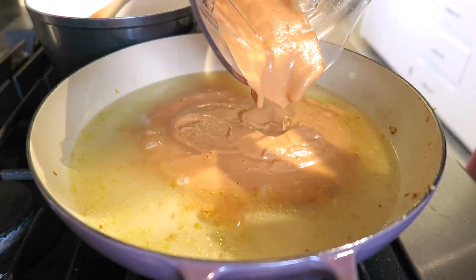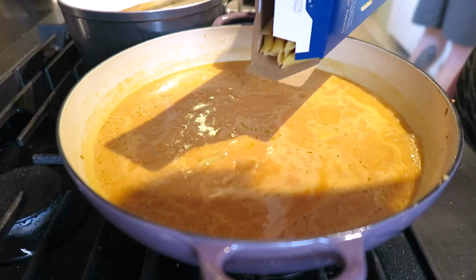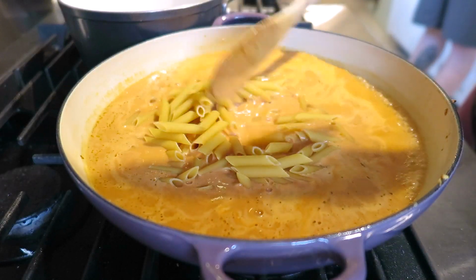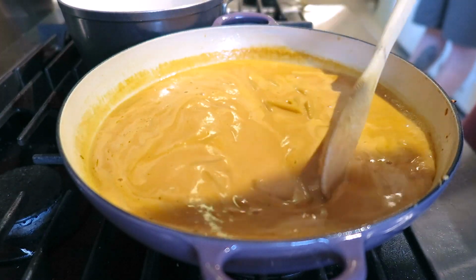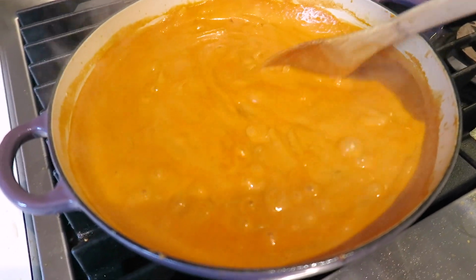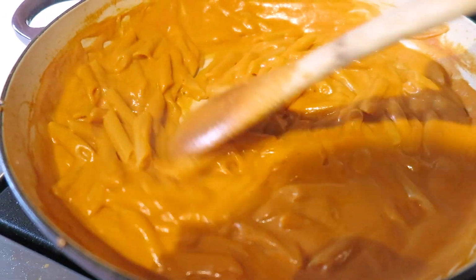I'm going to be using plain pasta, just like regular boxed pasta. You could also use like a chickpea pasta or something like that, but if you're gonna do that, I would add in a little bit less water because they don't need to cook as long. So I'm gonna add my pasta into the sauce mixture and just let it cook for about 15 minutes. And as you see, the sauce is gonna get thicker and thicker, and then the pasta will, as it cooks, it will absorb the liquid.